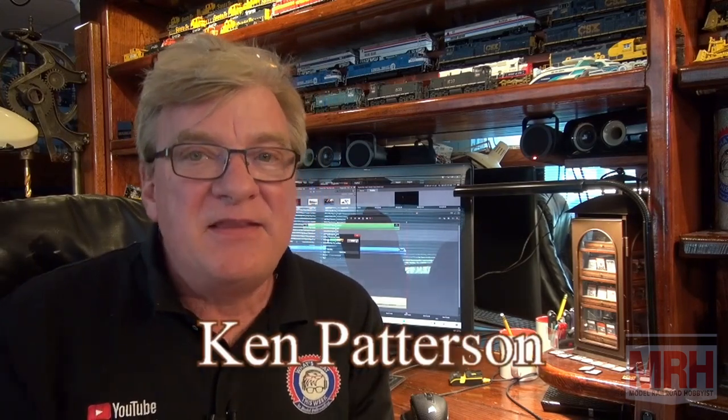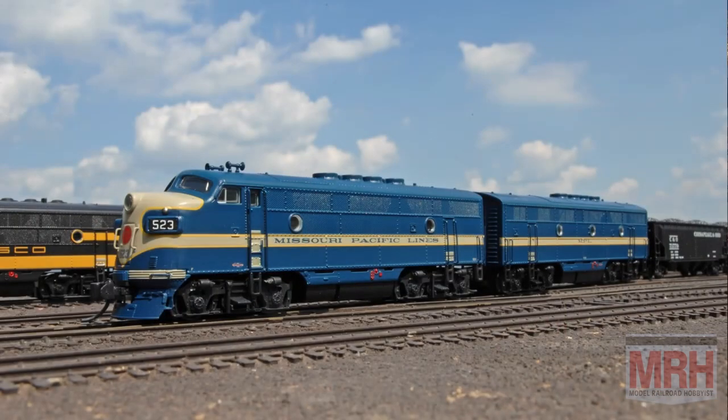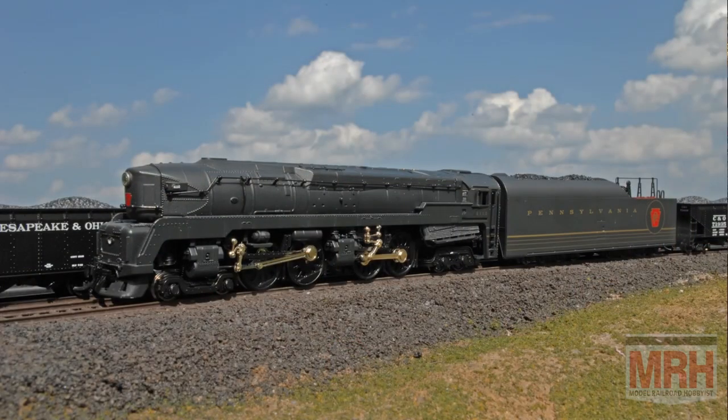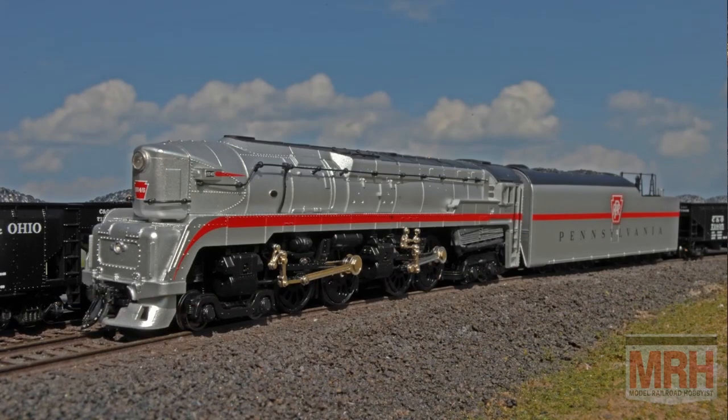This is What's Neat for September 2023. I'm your host, Ken Patterson, and this month we've got a really good show in that we look at some beautiful locomotives from Broadway Limited. We've got some F units this month in N scale that I photographed outside, and also some T1 locomotives. Absolutely gorgeous, streamlined locomotives in N scale with that Paragon 4 sound and all the bells and whistles that seem to be normal in N scale now.